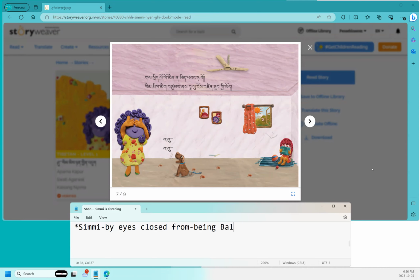Balu. So Balu is the dog's name. Ngudzin, or recognizing. Another way to say ngoshe, ngudzin. Tub is able or can. Tubgiyu, so able being. So Simmi can recognize Balu.